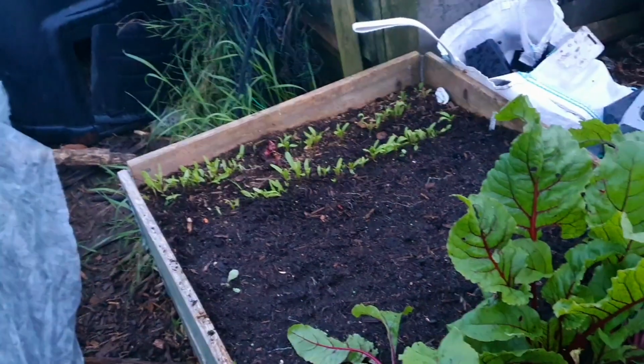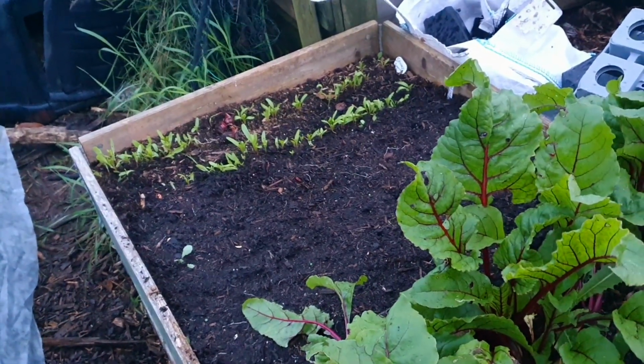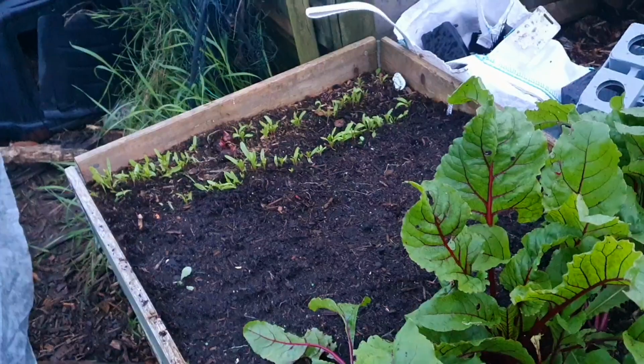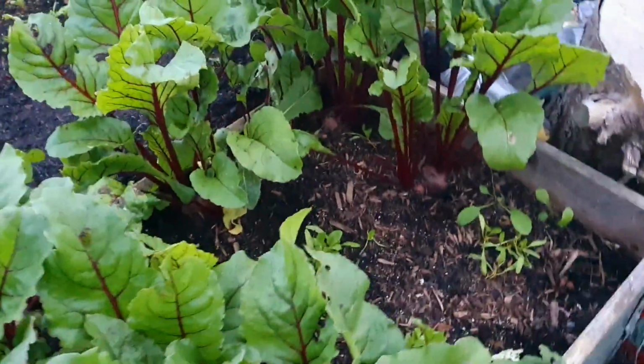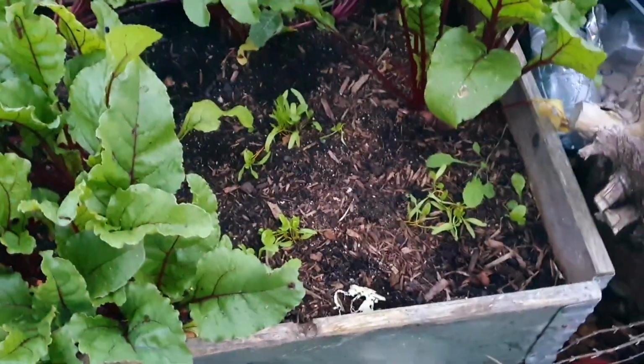So I've got some more autumn carrots put in. I've got some beetroots put in, the golden ones, these ones here. So I'm maturing now. I've already taken a harvest from that. I've just got some new coming up.